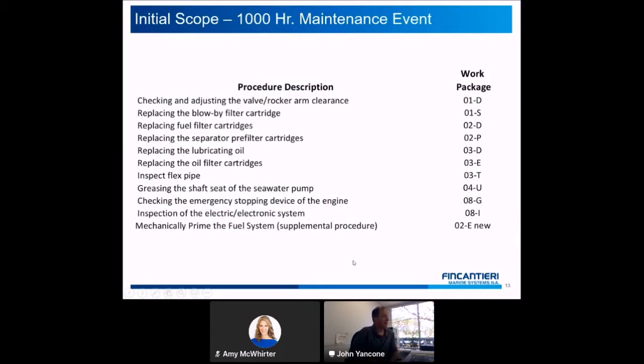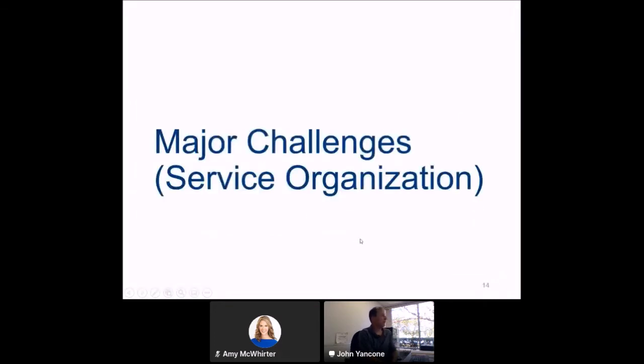Then we had to set the scope. And originally, of course, we thought we would want to bite off a big apple and say, we'll do the whole engine overhaul. But then we backed up from that, realizing that was a lot of knowledge and too much to provision in this development effort. So we scoped it back to a 1,000-hour maintenance event. And so that involved basically 10 service procedures that we would provision. And that was something more reasonable, like changing filters, adjusting valve clearances, enough to test out the process, but not too much to overwhelm us trying to develop this.